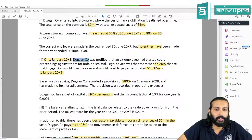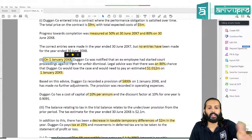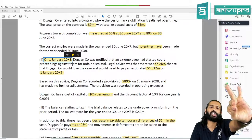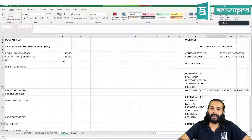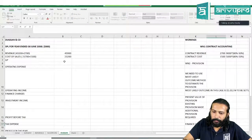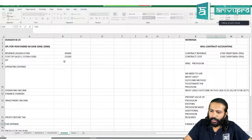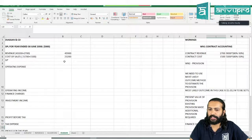In fact, when you have to make the provision on 1st January and your year is ending on 30th June. So January, February, March, April, May, June. 6 months you need to make. Can I say that? Would my understanding be right? Finance charges will be, you need to take 920 plus 920, multiply it by 10%, but only for 6 months. Did you understand this, guys?